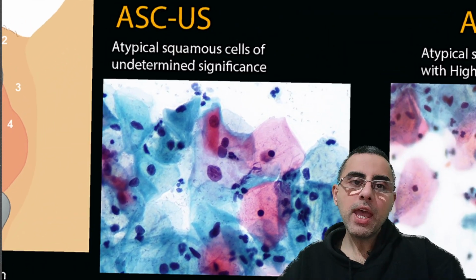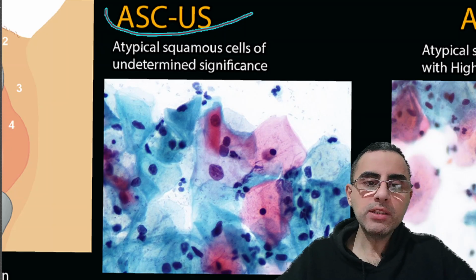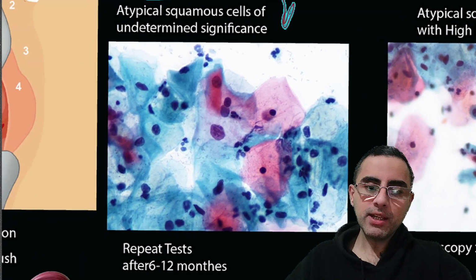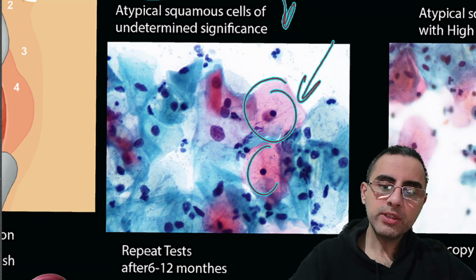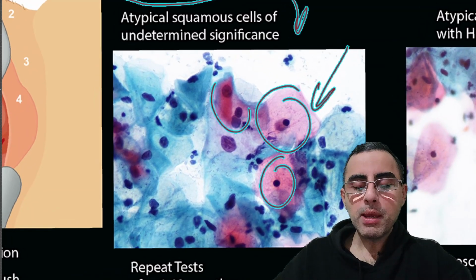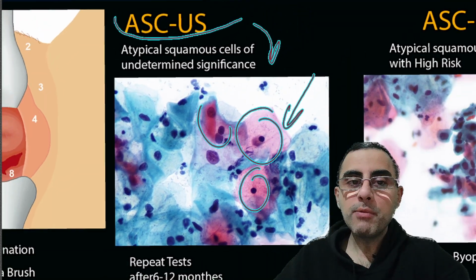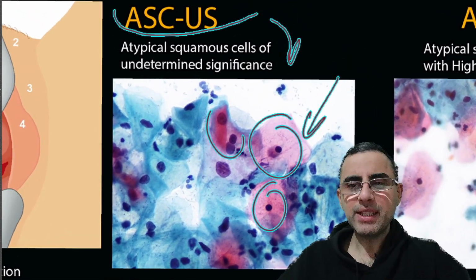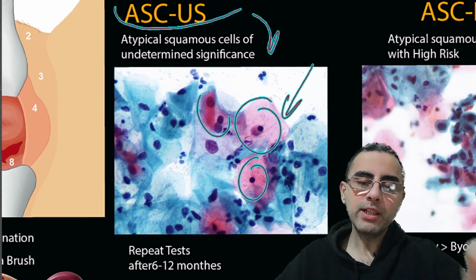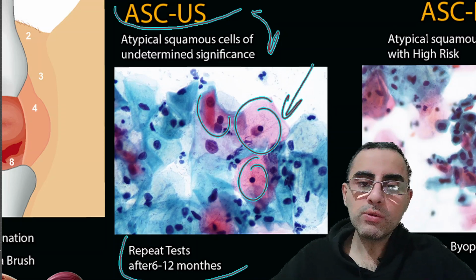The mildest form is ASC-US. And what does ASC-US mean? It means atypical squamous cells of undetermined significance. It means that yes, there are several atypical cells. You can see these pink colored cells. There are several atypical cells, but we can't say if they are cancerous, precancerous, dangerous, or just a variation of normal. It's a very mild abnormality. So usually it's a very mild condition. That's why usually it does not require any further treatment, and a repeat test after 6 to 12 months is okay.